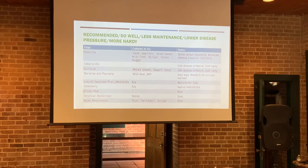They can get down to 14 degrees Fahrenheit. So that's some new genetics. And then if you can find it, Golden Nugget, best flavor.